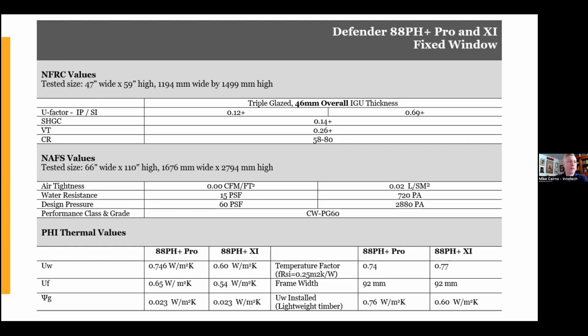If you're talking about a 0.65 versus a 0.660 on the operable, but 0.54, obviously a significant difference in the risk of condensation when you're talking about cold climate temperatures. And the total UW starts to vary. You can't squeeze as much performance out of the unit because you're relying on the same glass basically. So you really have to improve the performance of the frame to improve the performance of the window.